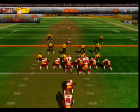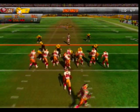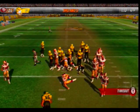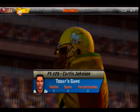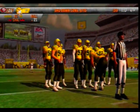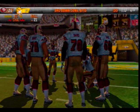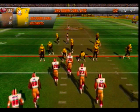Number 48, the deep man. Jones, the motion man. We're talking about Green. On the carry. Johnson is there on the stop at the 21. 5-yard gain. I'm guessing this should be a run. The defense can't be lollygagging around, because if they are and they give up a first, this one's over. Ball on their own 21.